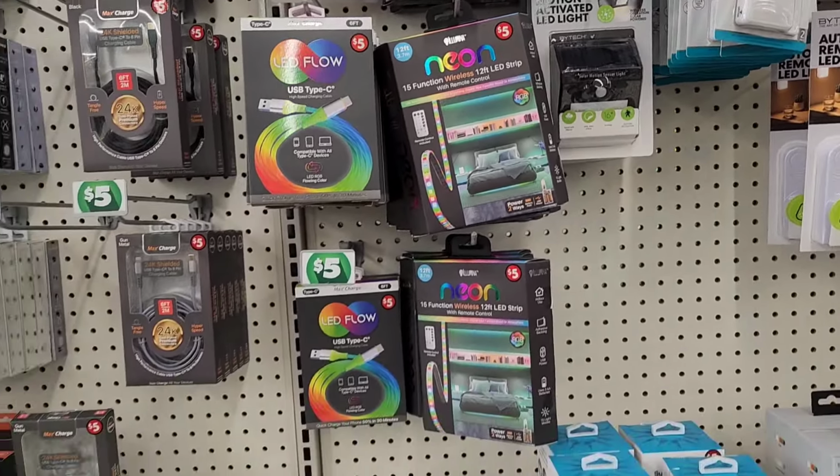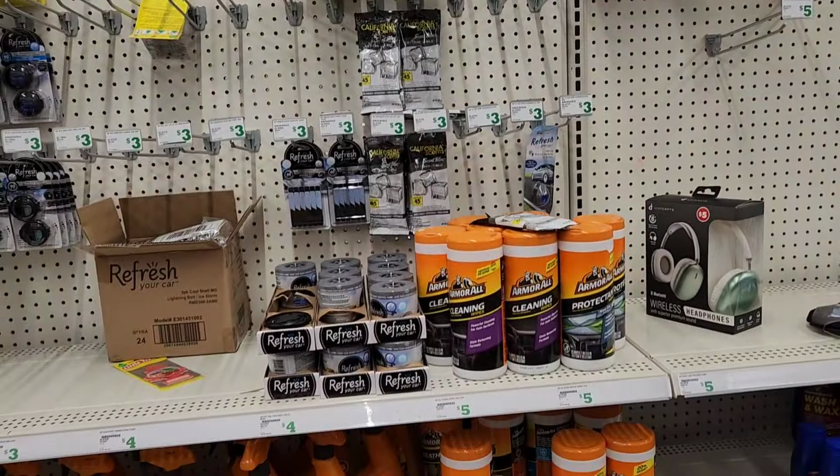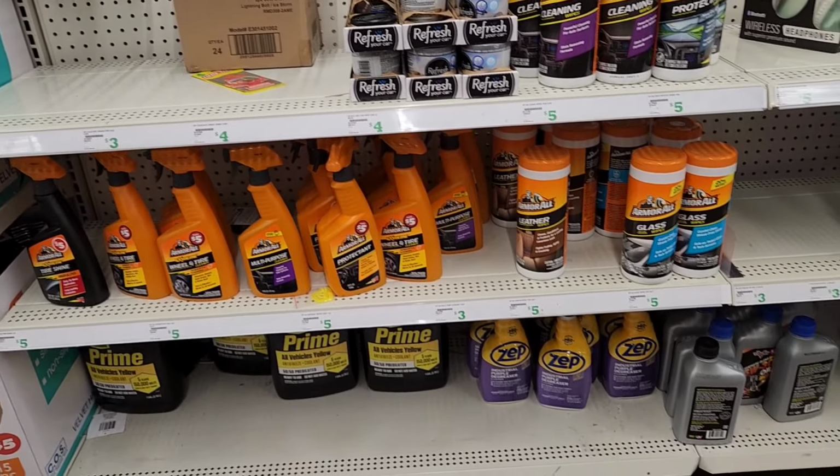Next up is their car section. I do think that they have a better selection than Five Below as far as a variety of things, especially like the car cleaning stuff. Don't think Five Below has that at all.